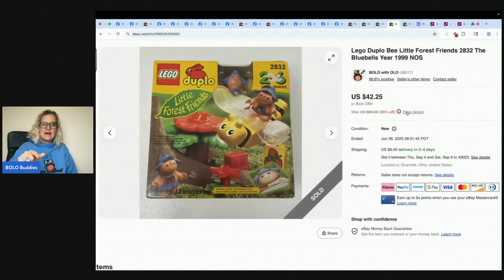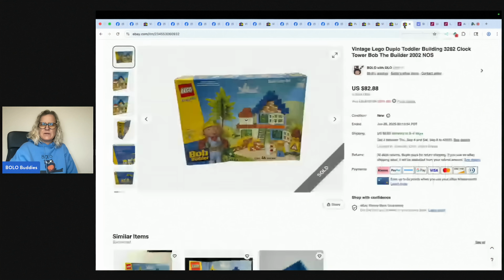This was an awesome pickup. It's an older Lego set from 1999, new old stock. I got it at a garage sale for $2. It sold super quick for $42.25. And I think that went internationally. The same buyer bought this one, but I think it was like a week later. And I got this one at a garage sale for $8 and I sold it for $82.88 plus shipping. It did take a while to sell this one. But again, price it high, wait for the right buyer.